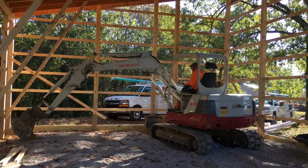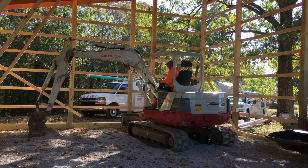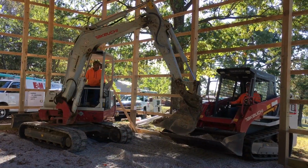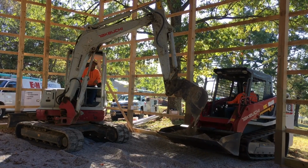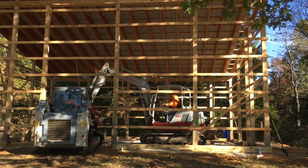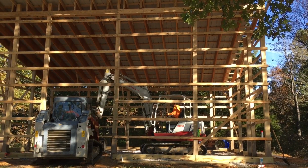Well, now we've got concrete, like we've got a floor. I'm trying to think of exactly how it happened because it happened so fast. Okay, no, let's rewind for a second. First, we got our septic tank situated.